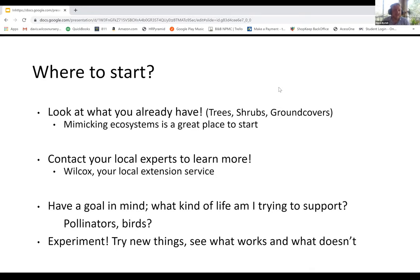So it can be a little daunting. I've been in the native plant business for a while, and from my start to where I am now, there's definitely a lot of information to understand. We do have some of the most diverse ecosystems in the world, especially things like the longleaf pine forests. And so there can be a lot to chew on when you're looking at putting something in your backyard.